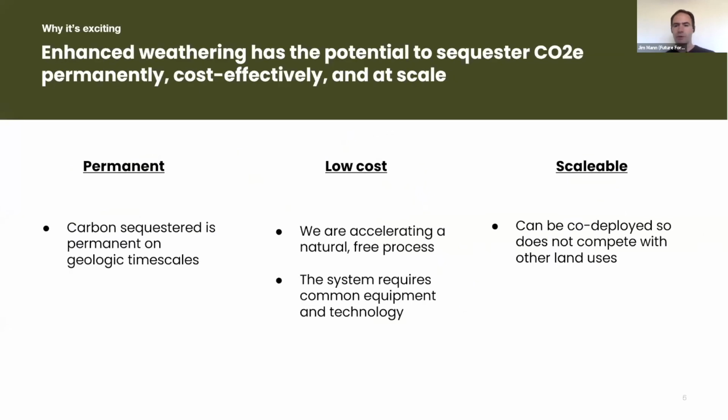There's 3 reasons why we get really excited about enhanced weathering. First of all, it's permanent. Once that carbon has been turned into carbonates, it's permanent removal, 100,000 years minimum. Secondly, it's low cost. Nature's doing this for free, so we're accelerating that natural process. We have to extract it, we have to crush it, and we have to spread it. But that's all we have to do. We believe that initially about $200 a ton, and we'll get it very quickly down to under $100 a ton as we drive the economy to scale.